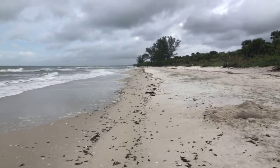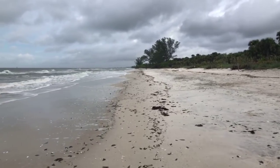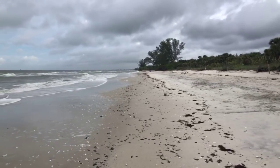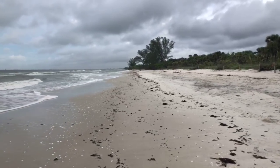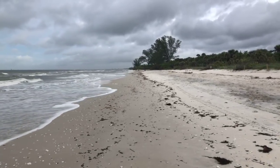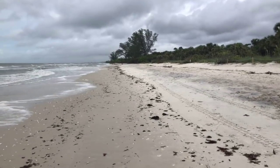Another dreary day here, expecting rain later this afternoon. They're calling for thunderstorms later today. I'll come out to the beach in the rain, but it's not a good idea to be out here when it's lightning. Not wise. Although people do it.